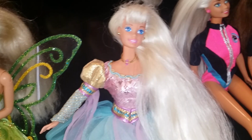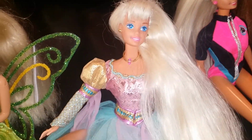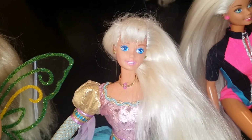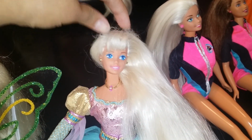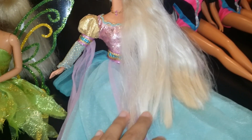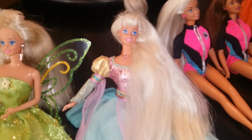And this is a Rapunzel Barbie. I have three Rapunzel Barbies, and this is one of them. I found her at a thrift store also. She had her ring, her necklace, her earrings, her dress. She didn't have her shoes, and she didn't have her cone either. I don't know if anybody has seen her with the cone. Her hair is still long, but it's not as long as it has to be. I think they cut it. But I thought she was in good condition, so I got her.